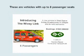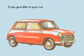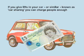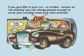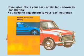Car sharing and taxis. These are vehicles with up to 8 passenger seats and they are not PSVs. If you give lifts in your car, known as car sharing, you can charge people enough to cover your running costs plus wear and tear. Your car does not become a taxi or a PSV. Also, you need no adjustment to your normal car insurance.